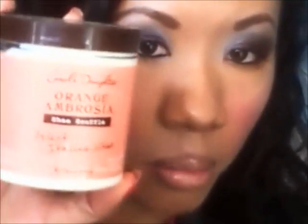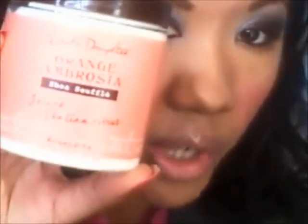Alright, in no particular order, I'll talk about the one body product that I currently have, and that is the Orange Ambrosia Shea Souffle. Well, actually, before I get into this, let me give you some background information on the line. Carol's Daughter is an all-natural line, so that means there's no parabens, no sulfates, no artificial fragrances, no artificial colors, no silicones, no petroleum, no mineral oil, no animal byproducts, cruelty-free. They use mostly recyclable packaging. Just a really great all-around natural line.